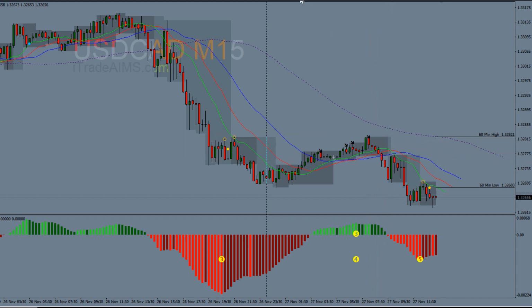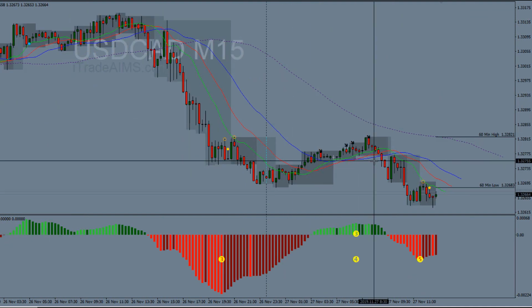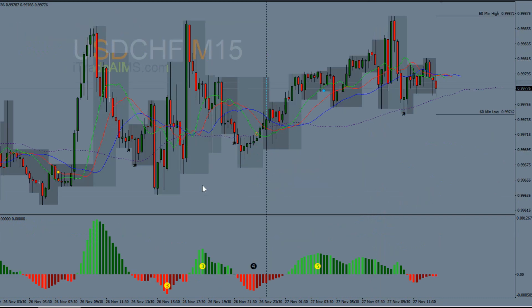So this was a famous setup. The price moves strongly towards the end of the day, US session, and then it goes sideways, and there you go. So this is a famous setup. More details on it inside the members area. So that will be a nice 10 pips.